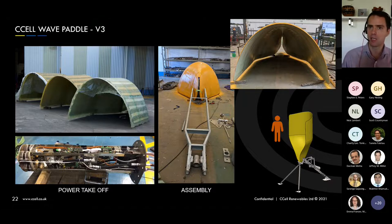But we haven't taken it the next step. So the issue with our wave paddle, in a word, is the controllability. When you have a wave crest come in, it has more power in it than the trough. So the paddle itself ends up gradually moving further and further towards the shore.